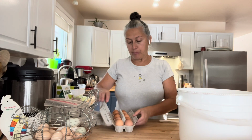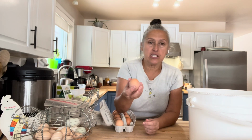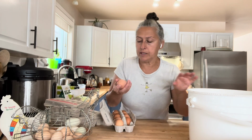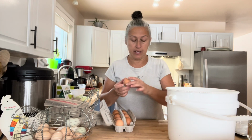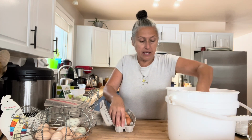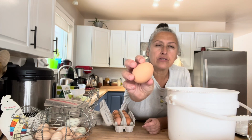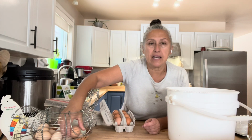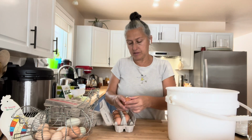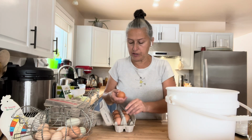Our chickens lay pretty clean eggs. We keep the nest boxes very clean. So I just inspect every egg one by one, ensure that there's no dirt. They cannot be dirty. So I place them in the pail. See, this one has a little bit of dirt on it. It's not a lot, but you know what? I'll just put it in our basket to use in the next little while. It'll just be consumed earlier.